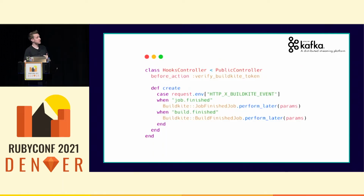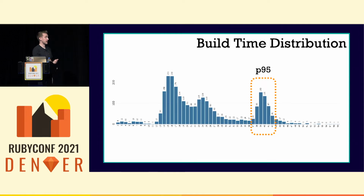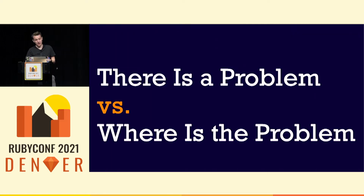So instrumenting jobs and builds is quite straightforward because Buildkite offers webhooks, and we just have a small Rails application which listens to these webhooks. And if a job finished or build finished, we receive this webhook and we stream it to Kafka. And eventually it would end up in our data warehouse where we can select jobs and builds finished, and we can run reports and see a distribution of job and build time. And that really helps, like, we see where a problem is, but you don't really know where the problem is.